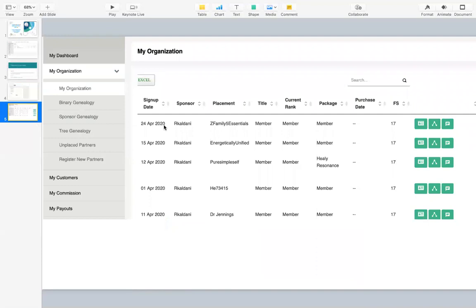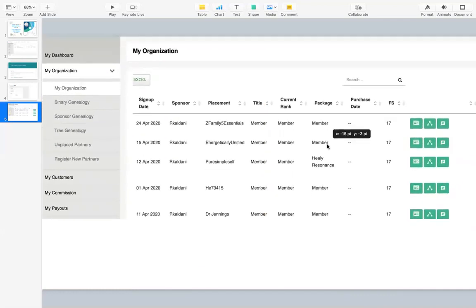Another place you may want to look, for anyone that you may have signed up, if you want to keep track of where they're at, say someone tells you, hey, I ordered, or I think I placed an order. You come to your organization, click on this little organization screen and scroll to the right. If it shows member here, that means the order didn't go through if they're saying they already ordered. So this person here actually ordered a Healy Resonance, and you can see they have been upgraded to that package. So that's a good way to track that.